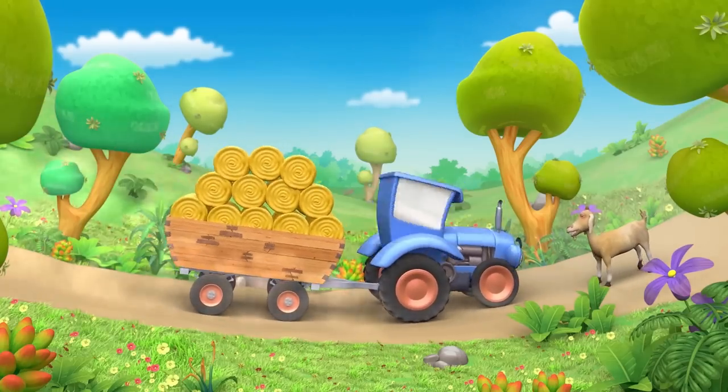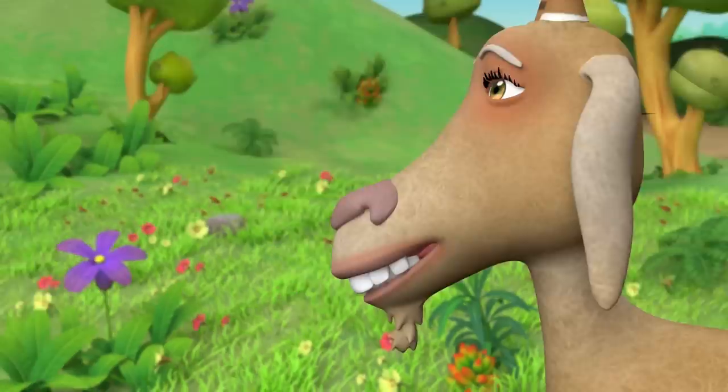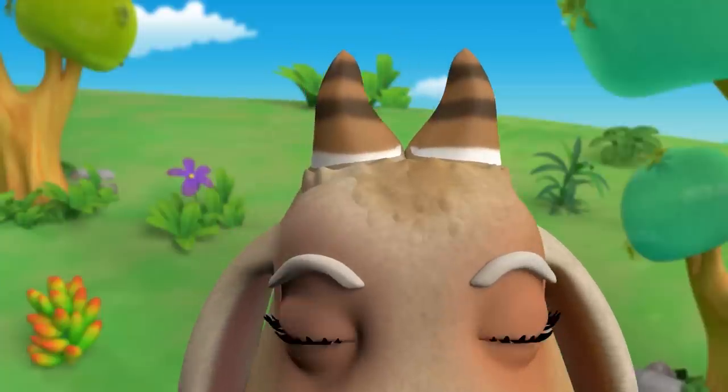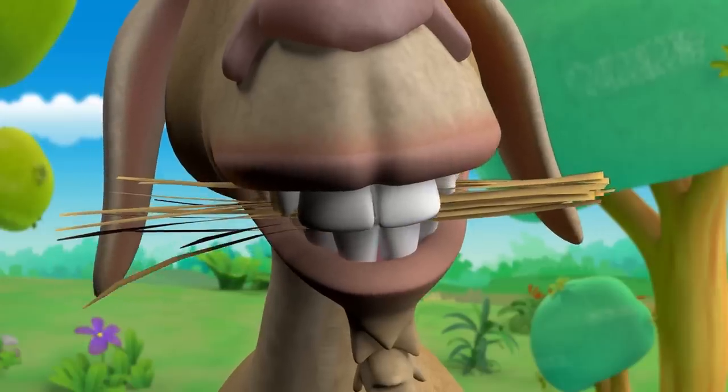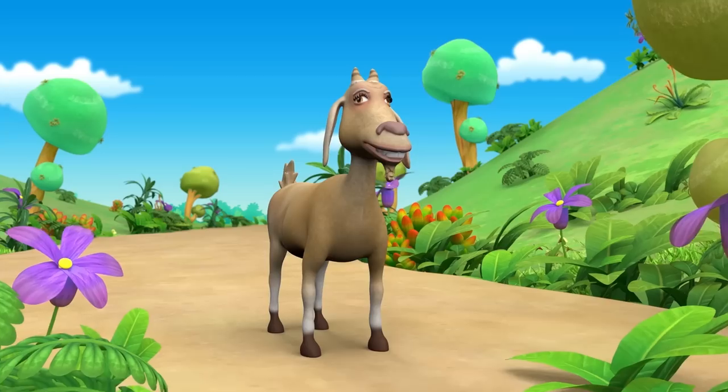This way, he met someone he never saw before. He has no beard, his horns are long, he's very stubborn and he's strong. He could eat hay every day. Can you guess his name? A goat!